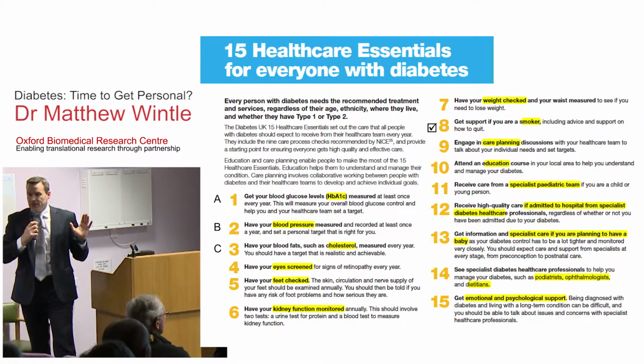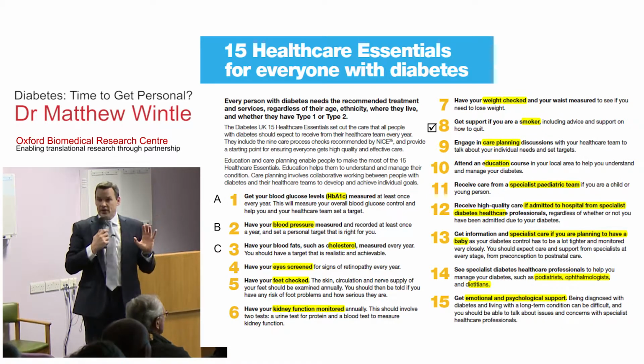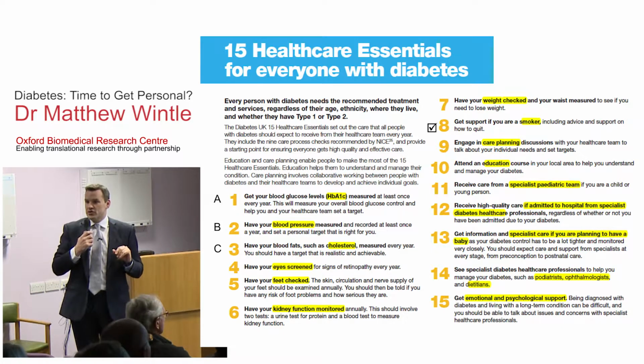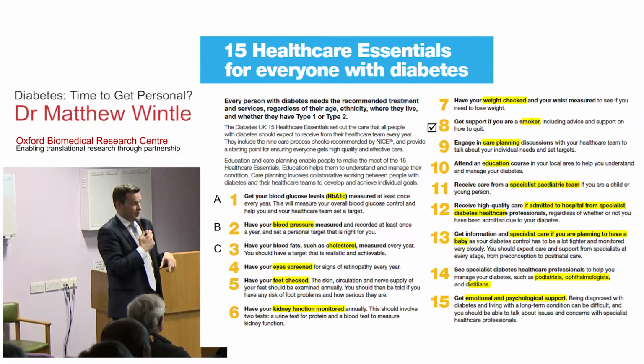Now, these are the 15 health checks, and don't worry, you don't have to read all this text. There's too much text to learn, but it basically means if you have diabetes, you should know these 15 checks, and you should be pushing all your healthcare professionals for all of these things. There are nice guidelines coming out towards the end of the year, which actually codify a lot of these things and fund a lot of these things.